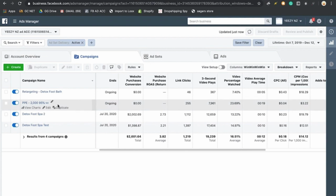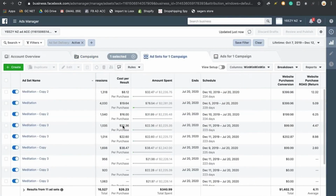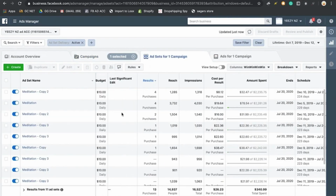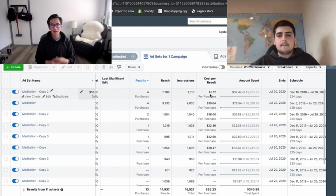Okay. And then these are the two important ones. So basically, I have this one firstly, and a couple of days ago I saw meditation was doing very good. And so I duplicated it a couple times over the days. For example, this one's a cost per purchase of $8. Damn, this is pretty crazy. The cost per purchase was super cheap. And look at how many meditation adsets he has. That's like 10 or something.